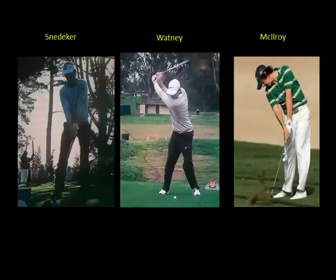And you have McIlroy showing impact position, which is just like the address position, where his right shoulder is lower than his left, his right hip is lower than his left, and Rory moves both his knees underneath, not like Sam Snead moving one knee. He moves both his knees to get to impact position, and the first heel that comes off in the modern golf swing is the right heel that comes off through the turn.